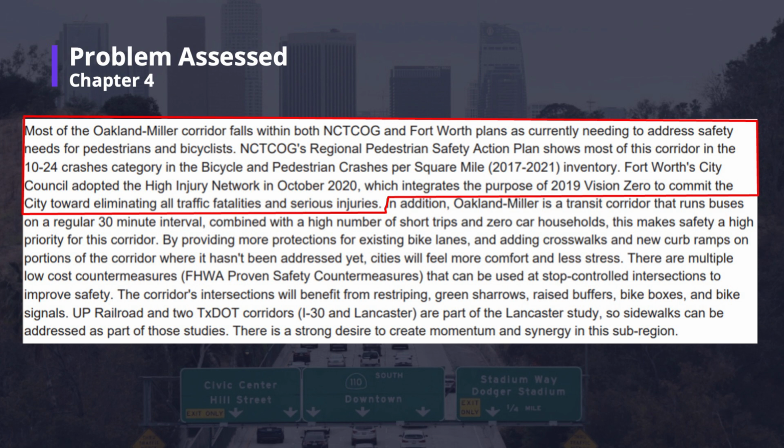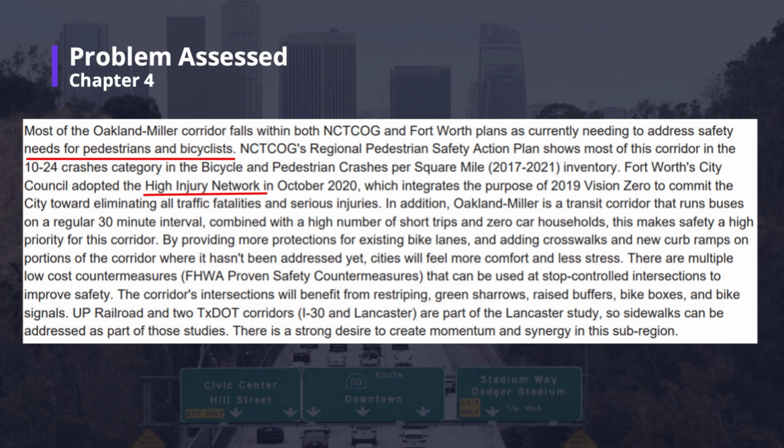As you see there, we're stating that it needs addressing for pedestrians and bicyclists. It falls both into things that we've identified in both regional and local plans. It also brings up data from the dashboard or from the desktop on the crash rate. So we're using information from our high injury network, our region's high injury network. We've also identified that the need wasn't only for pedestrians, but also for cyclists.